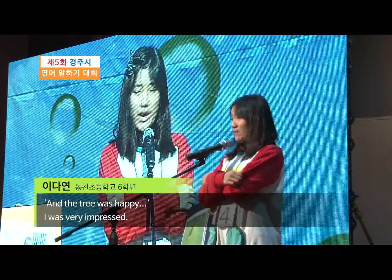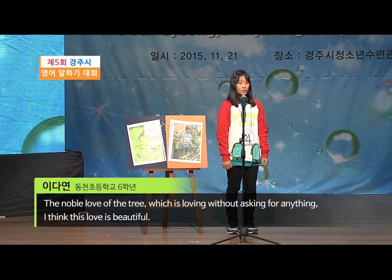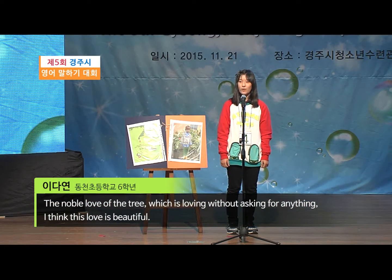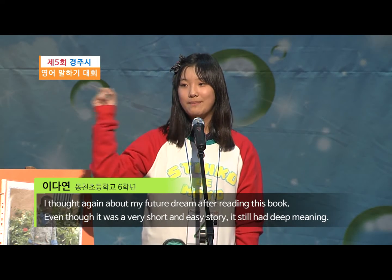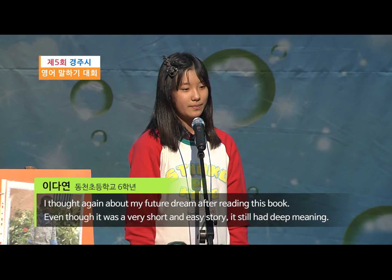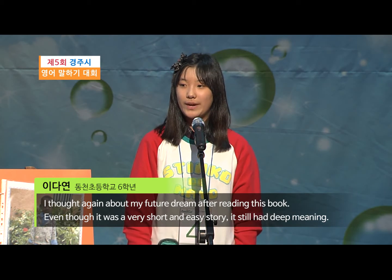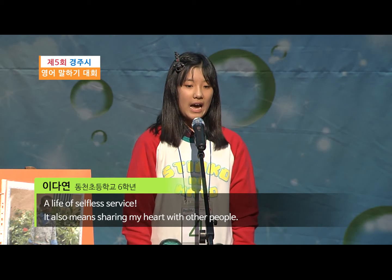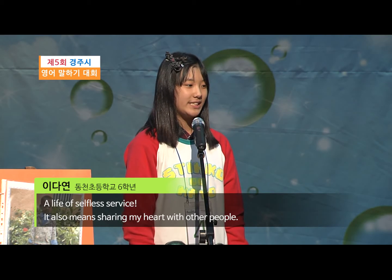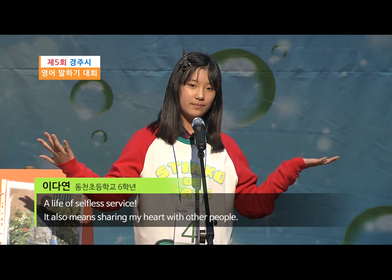I was very impressed. The double love of the tree, which is loving without asking for anything, I think this love is beautiful. I thought again about my future dream after reading this book. Even though it was a very short and easy story, it still had deep meaning. A life of selfless service. It also means sharing my heart with other people.